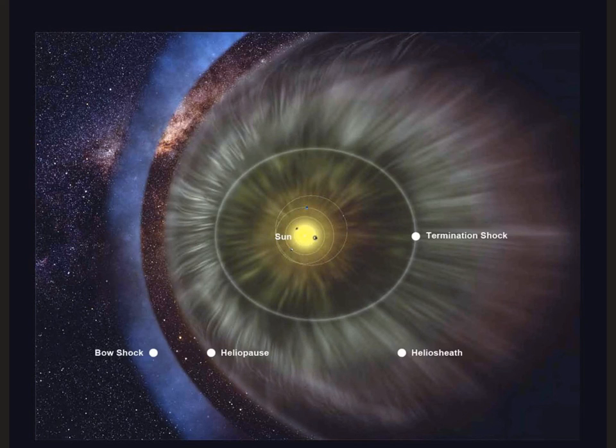So let's see. This is the sun and these are our planets. All the solar wind can reach the planets easily. After that, we would have a termination shock. Starting here, the rays and the solar wind become weaker. After that, we would have the heliosheath. After that, we will have the heliopause. And after the heliopause, we would have the bow shock. That is the end of all radiation emitted from the sun.